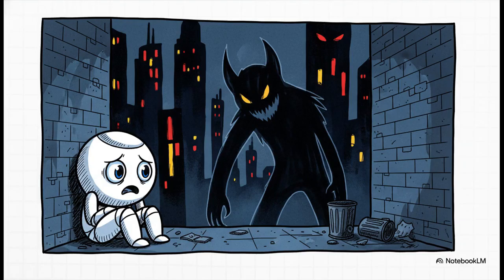And now let's flip the switch completely. Ask the AI to make it scary. That search for a friend suddenly becomes super suspenseful. Maybe the new friend isn't who they say they are, or the city itself starts to feel like it's hunting our little robot. The big takeaway here is that you are in control of the emotional journey.